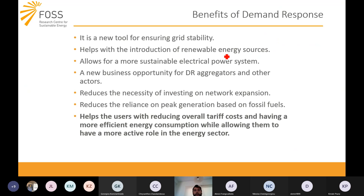The main benefits of demand response are having a new tool for ensuring grid stability, and helping with the introduction of renewable energy sources like solar panels, allowing a more sustainable electrical power system that doesn't depend so much on fossil fuels and inefficient generators, as I was saying before. It also creates new business opportunities for the demand response aggregators, the ones who cluster many different households and buildings together so we can participate in another market and make more money. And it reduces the need to invest in network expansion, avoiding a bigger and less efficient electrical network.